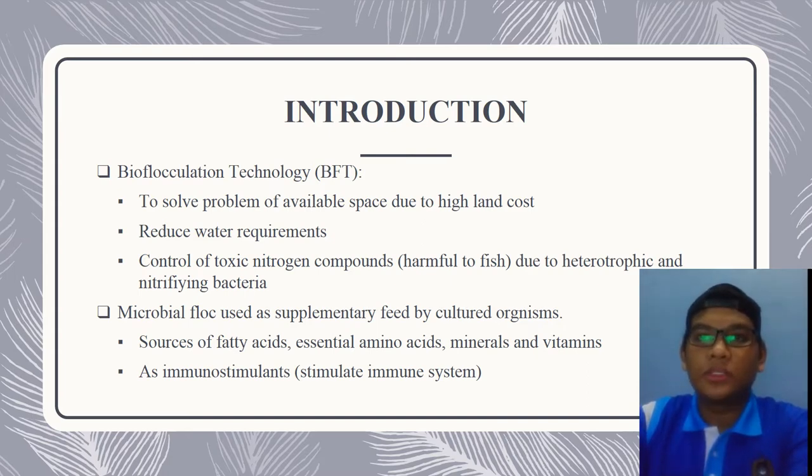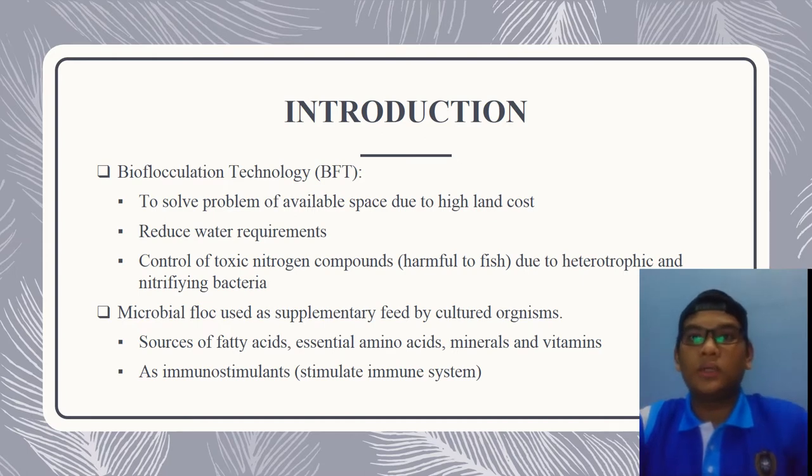Okay, for the introduction, Biofloc technology was developed to solve the problem of available space due to high land cost and to reduce the water requirements. Another advantage of Biofloc technology is the control of toxic nitrogen compounds that are harmful to the fish, due to the action of heterotrophic bacteria and nitrifying bacteria.